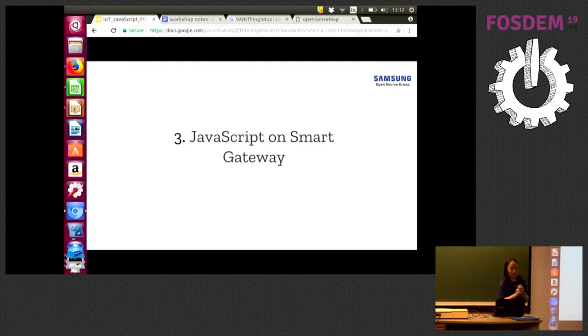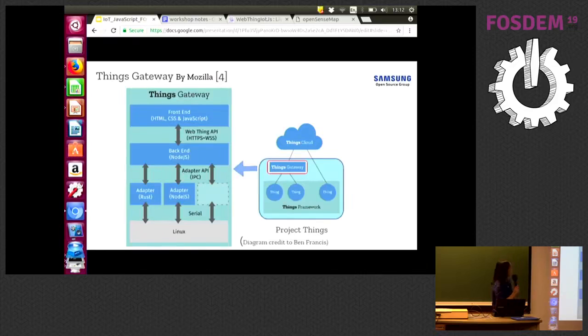So let's have a look at JavaScript on a smart gateway. In our case, we use the Things Gateway from a Mozilla project. Mozilla has a Things Cloud, which basically tries to make gateways in different geographical areas work together. And we have the Things Framework. I think later when we talk about the Web Things API, you will probably have a better idea. And then we have a gateway. So this is the architecture for the gateway.